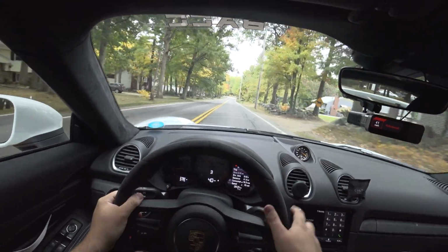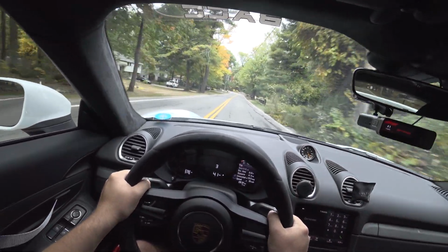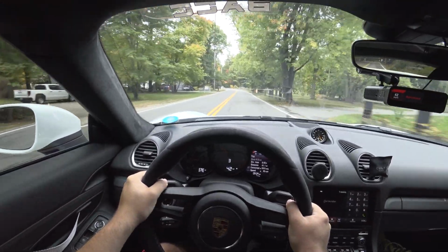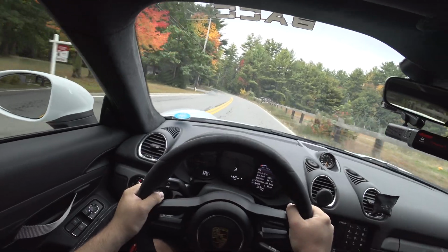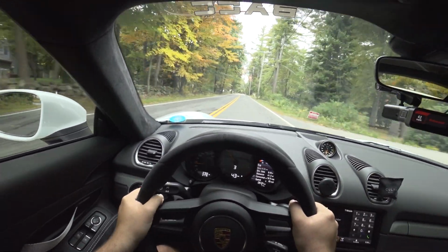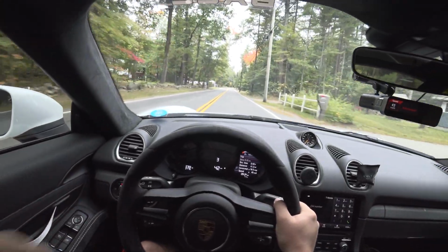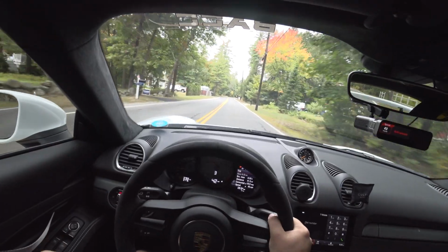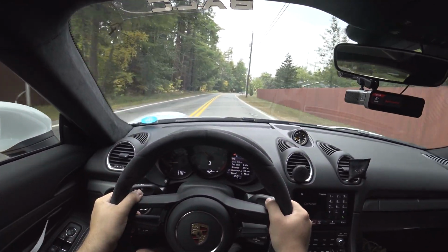Best part about filming this time of year is these roads are just beautiful with all the foliage and stuff. I mean, obviously, we're on public roads, so we're not going 10/10ths at all, but it almost feels like before you think it, the car does it. It's very direct steering, brakes feel awesome, throttle pedal's great.